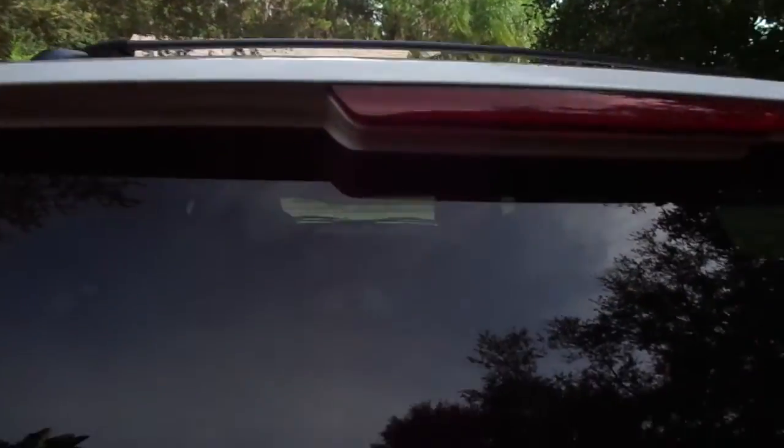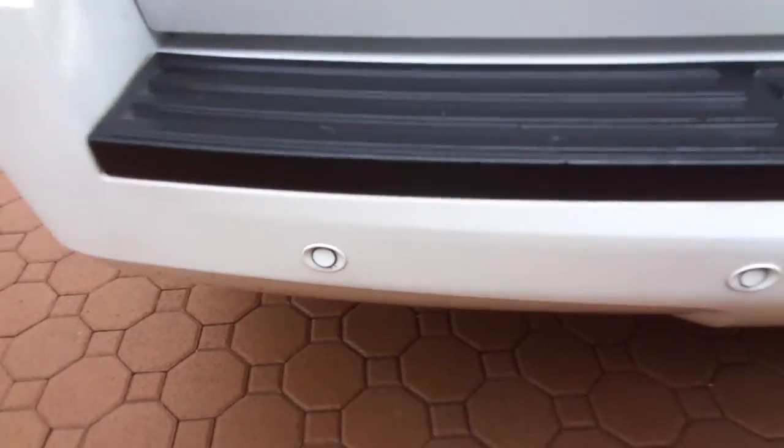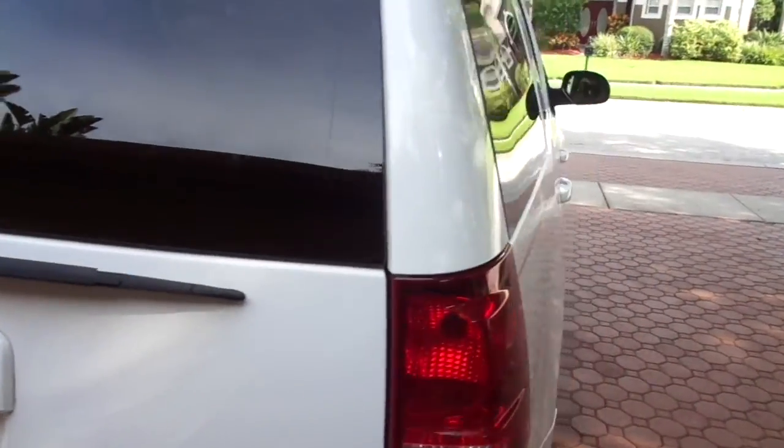It has the rear spoiler. It has the tow hitch that looks like nothing's ever been hooked to it. It has the rear backup alarms on it. It's got the power tailgate. It's got the remote control start on it.